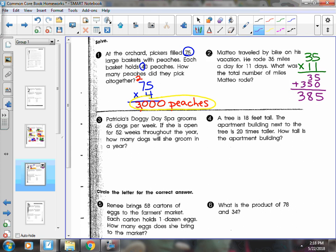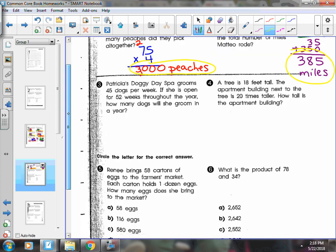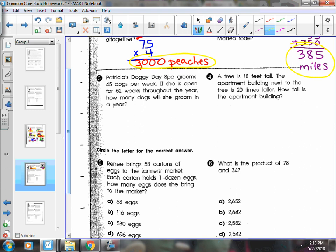Okay, 385 miles. Number 3, Patricia's Doggy Day Spa grooms 45 dogs per week. If she's open for 52 weeks throughout the year, her calendar year is 52 weeks, how many dogs will she groom in a year? I have a feeling this is going to be a very large number of dogs. 52 weeks, 45 dogs every single week. Let's see what we get here.